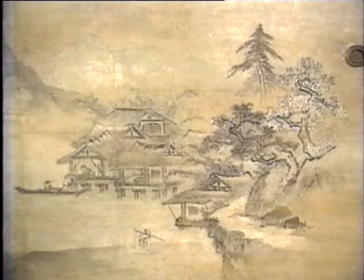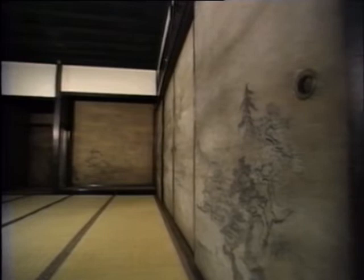A large study is located at the center of the building, and this arrangement is known as Shoin style. The style was developed from the ancient palace style of construction, and by this time the interior of the building was divided into rooms. The architectural characteristics include painted sliding screens called Fusuma and Shoji, which let light into the room. There's also an alcove, a sort of small room, set at a slightly higher level. The floors are covered with tatami mats, a feature unique to Japanese houses.